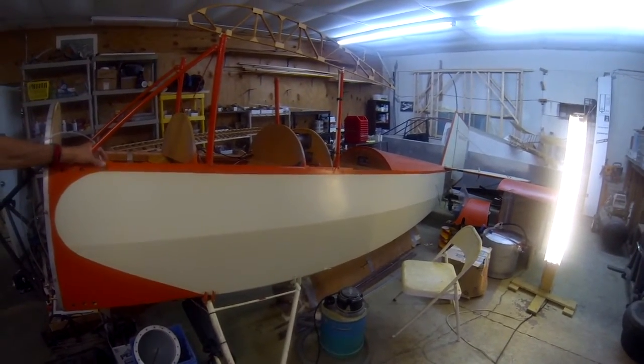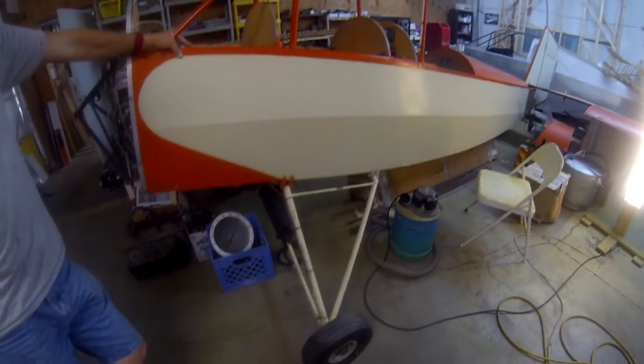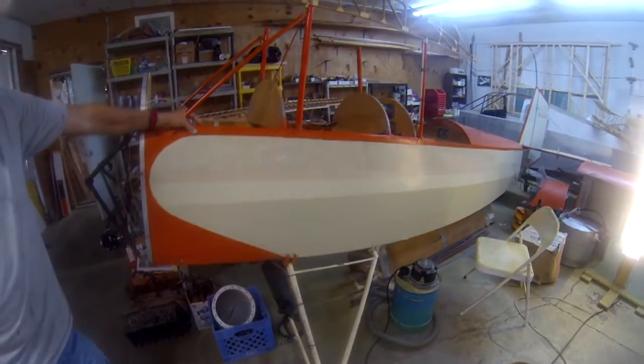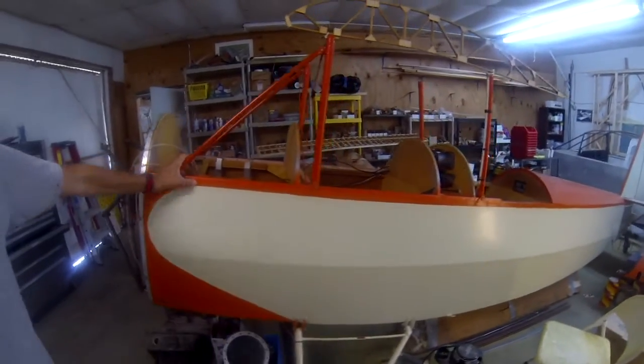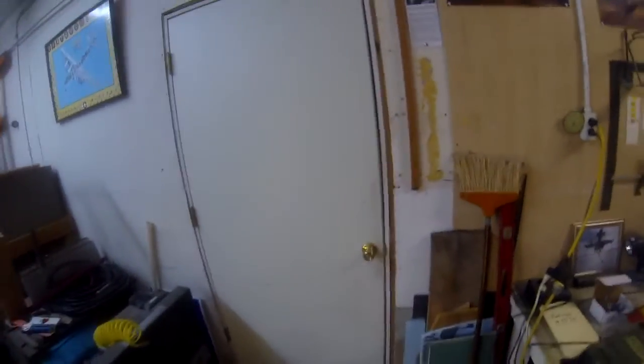Installing rudder pedals and a stick in the front cockpit. It's a well-built little airplane. Yes, nice looking. Well, I'm gonna go check on the boys. Back here a while ago. They like cabins in lots of places. Really?